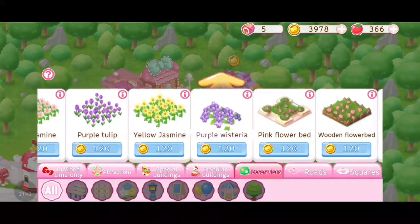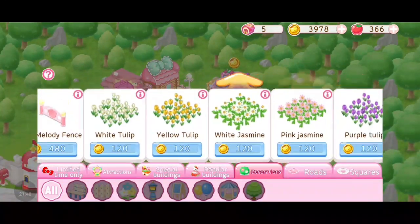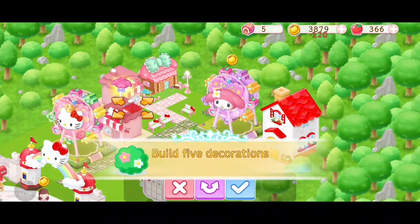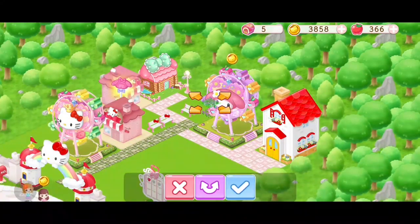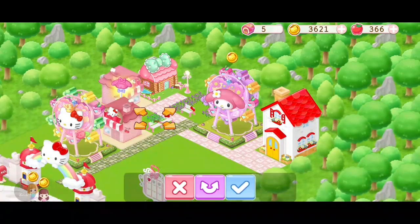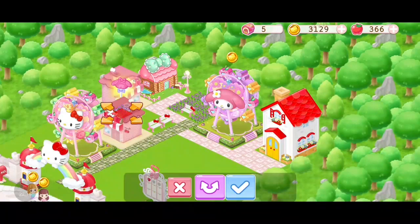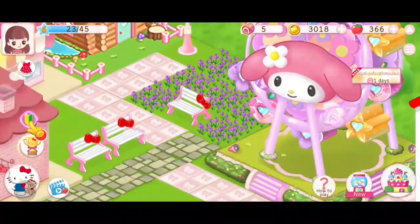Let's put some flowers in. Let's put some purple tulips in, shall we? That could be like our little purple tulip garden. That looks so cute.